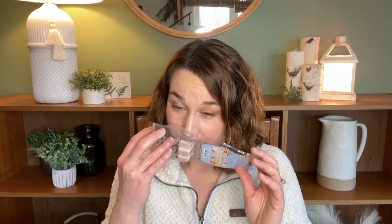Oh, it's so good, you guys. It's apples, it's powdered sugar, it's baking spices. It's almost like an apple strudel. It's delicious. And to me, this is not Christmas specific. It's very Christmas baked goods-y. But you could totally do this any time of the year too, which to me makes it the standout of our Scents of the Season because it's more versatile. It's a medium throw, so good.